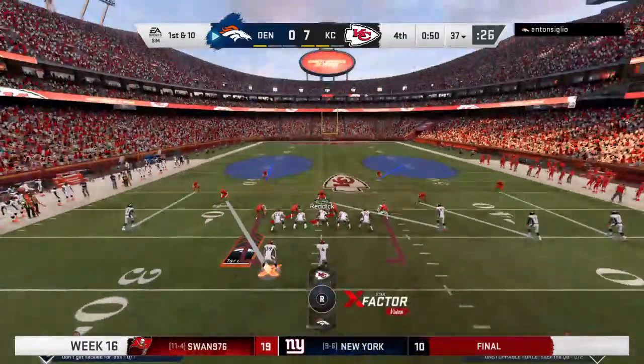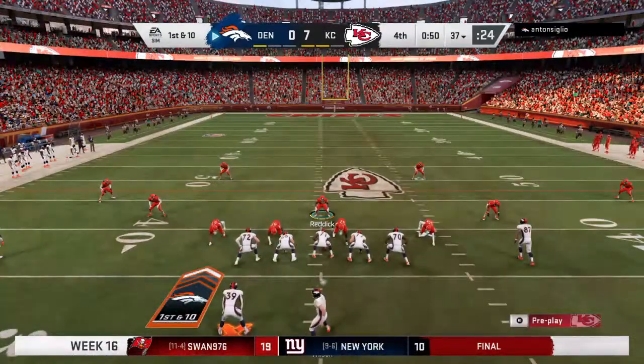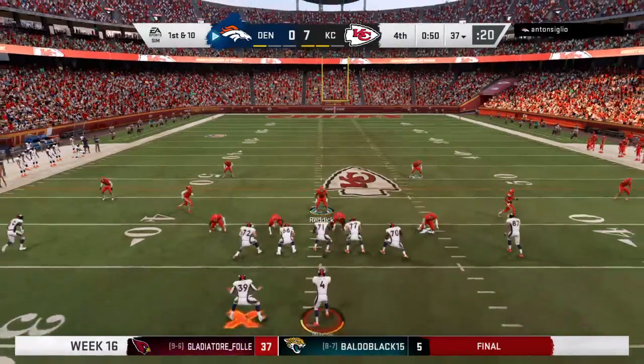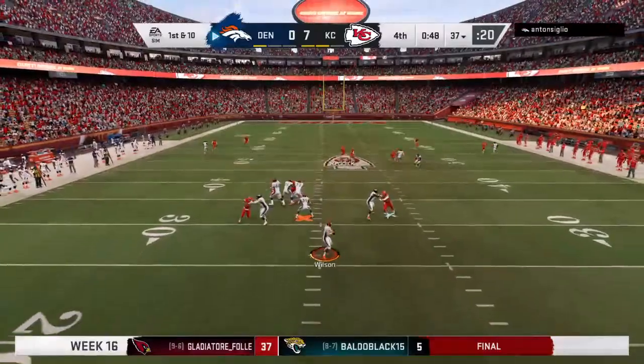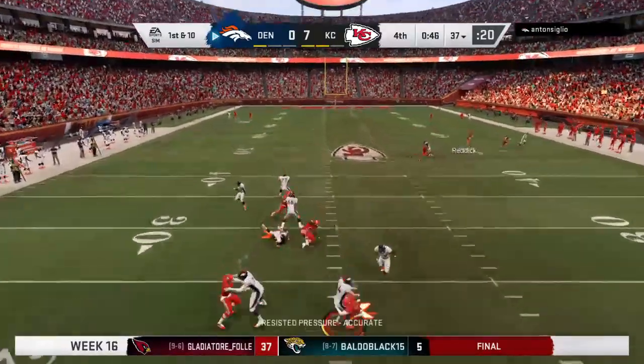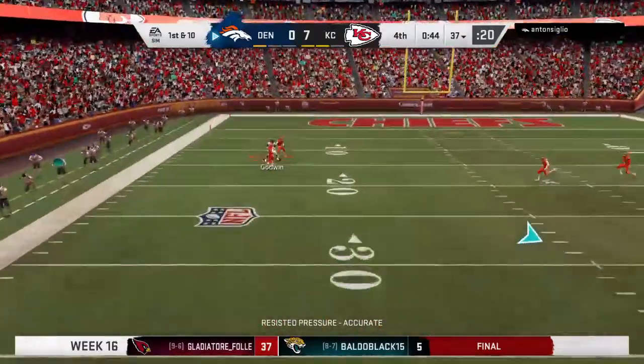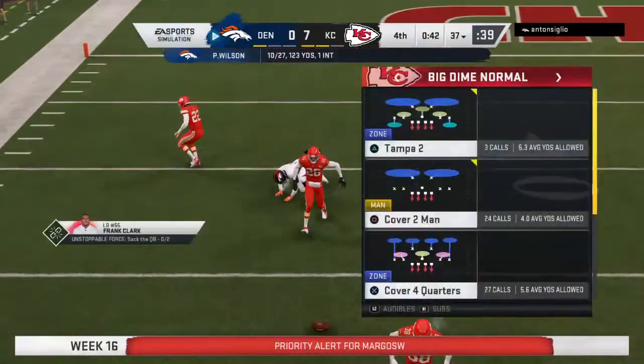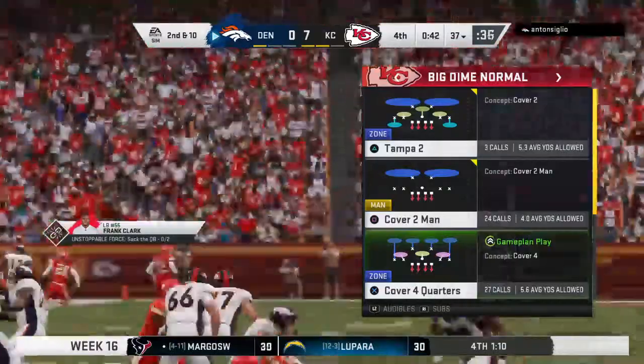Line of scrimmage, the 37 on 1st and 10. They go back to the air here after the last drive. He's going to let it fly. And that will be incomplete. Would have been a big hitter if they had connected.